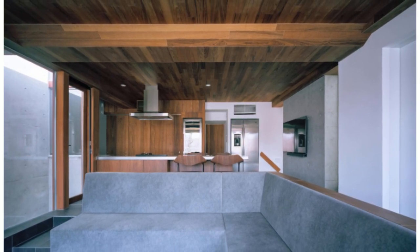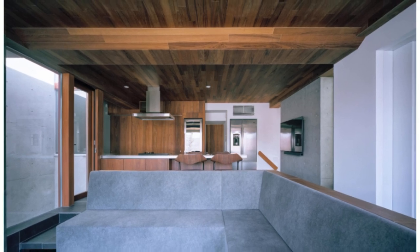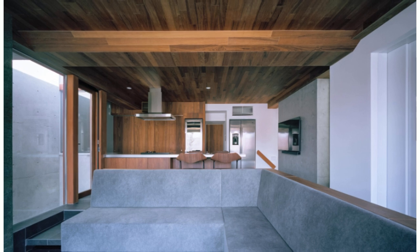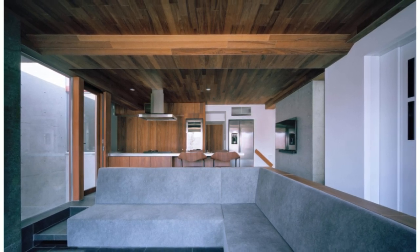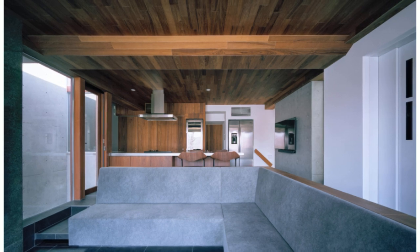In a world that can often feel fractured and disconnected, buildings like these remind us that our environment can significantly influence how we live, work, and interact. Let's take a closer look into the project and analyze it.